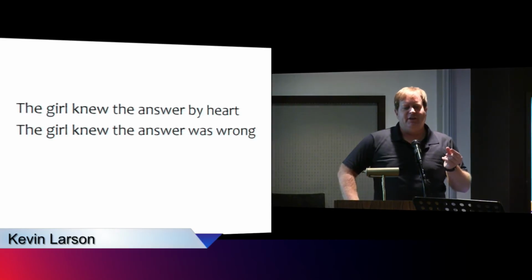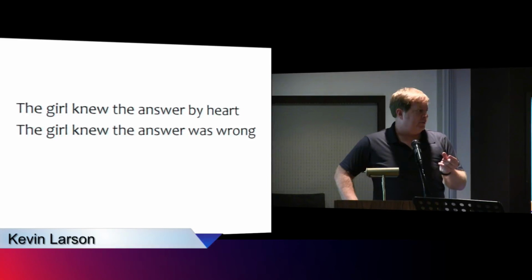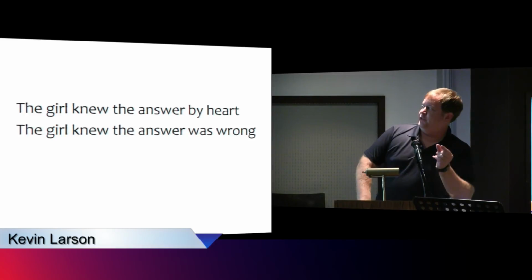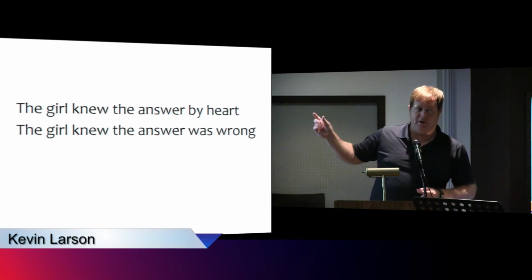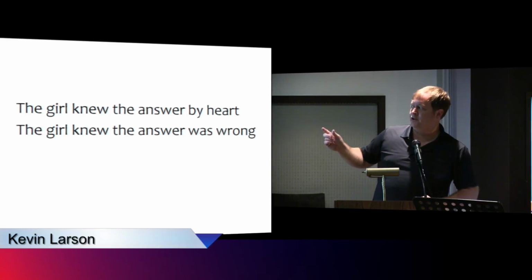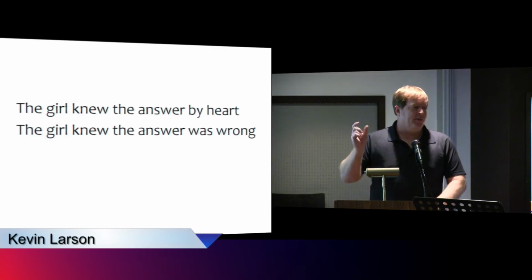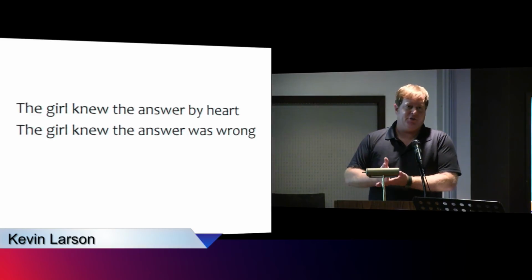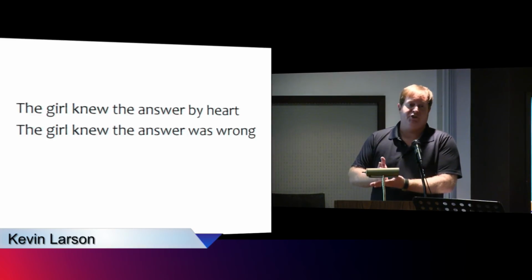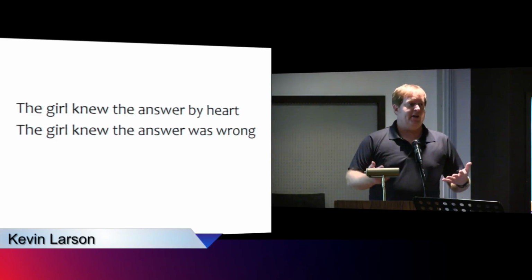What we do is extend the vowel just before a phrase boundary. So the "knew" in this case, in the first sentence we'd say the girl knew the answer by heart. In the second sentence we'd say the girl knew the answer was wrong. So we'd indicate there's a major phrase boundary coming here. Pay attention. And so we do this vowel extension all the time, in every sentence that we say, completely naturally, as an indicator of the syntax.